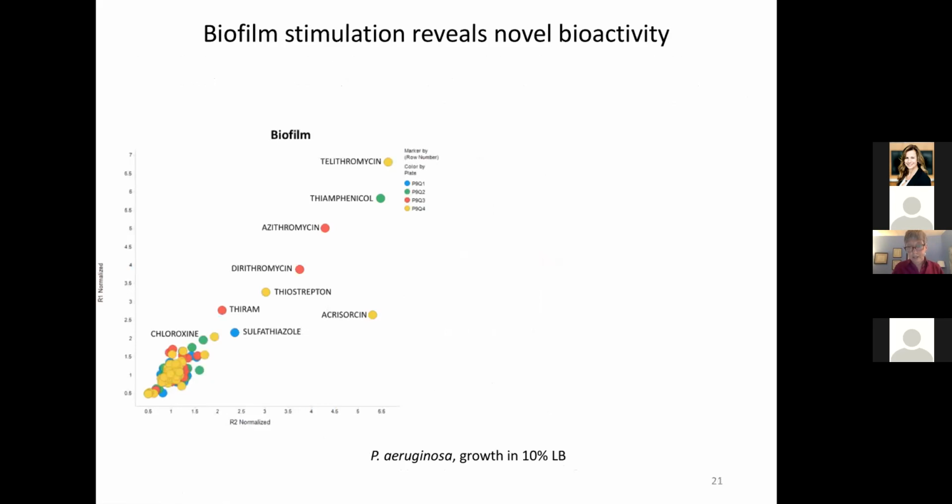So we did this. We used the same library that I mentioned earlier of off-patent FDA-approved drugs. And I'm just showing you one replicate from some of our screening data here. These are just two different replicates. And so if they were perfectly correlated, they would form a 45-degree line. And we're looking at what effects these drugs have on biofilm formation. So most drugs have no effect on biofilm formation, which is fine. And then you can see up here, we're getting more and more stimulation of biofilm formation.